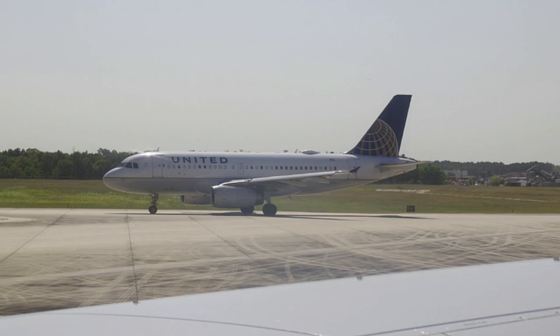Like I said, definitely be on the lookout for some more spotting from here in the upcoming future, because I'm really excited to get back. And like I said, it is a very, very cool airport. Highly recommend going to it, and ultimately a fantastic airport to say the least, with great facilities, great amenities, great planes, and just ultimately a fantastic place to be.